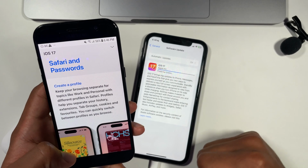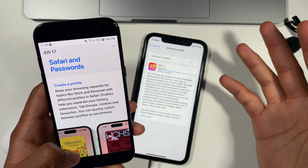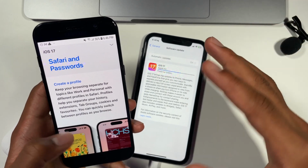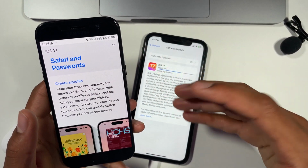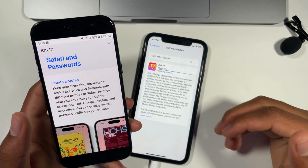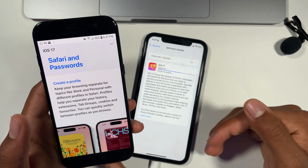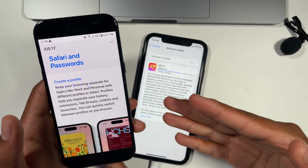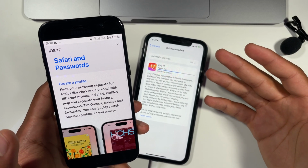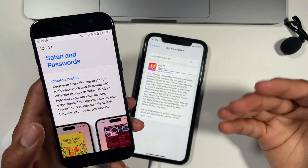Safari and passwords are coming with updates, so you could create a profile to separate topics like work and personal. Now, I'm really looking forward to this feature because the reason I use Google Chrome on my Mac is because I can have separate profiles, one for school, one for work, one for personal stuff. And on iPhone, the Chrome app isn't my favorite, so I'm forced to use Safari, except I can't make different profiles, which is really annoying.